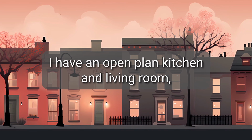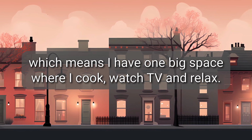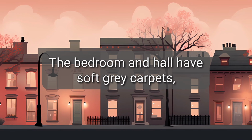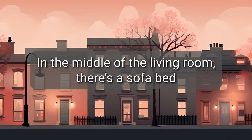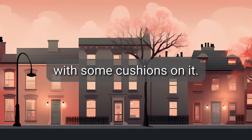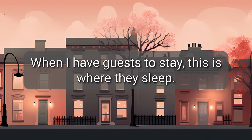I have an open-plan kitchen and living room, which means I have one big space where I cook, watch TV, and relax. The bedroom and hall have soft grey carpets, but the kitchen area and living room have wooden floors. In the middle of the living room, there's a sofa bed with some cushions on it. When I have guests to stay, this is where they sleep.